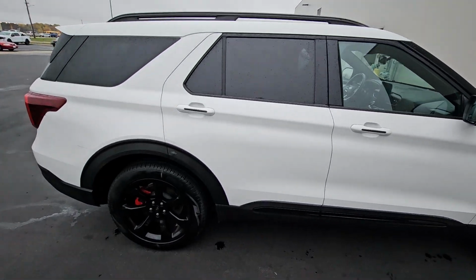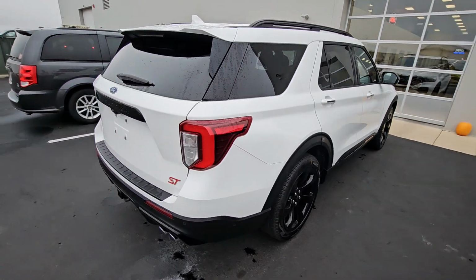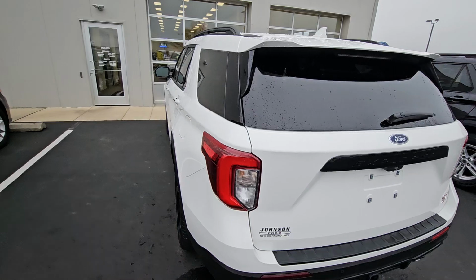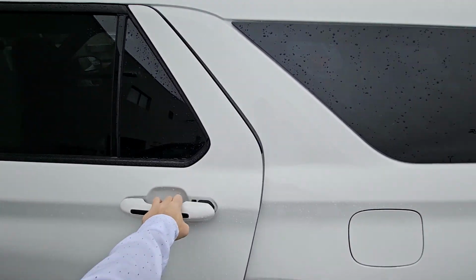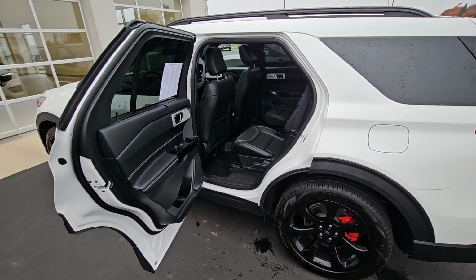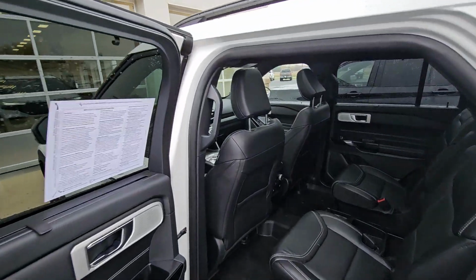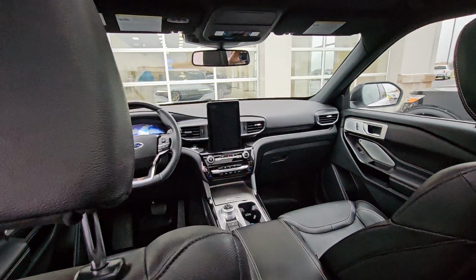These are 21-inch premium wheels. You do have a power lift gate. You do have auto start. You'll be able to link this vehicle to your FordPass app so you can start it from anywhere in the US. Unlock it, check availability of the vehicle as far as fuel, tire pressure, and location of the vehicle, all by simply downloading that app on your phone.